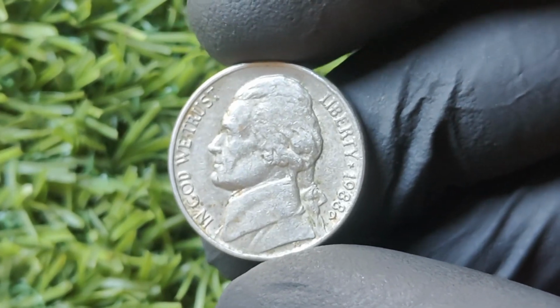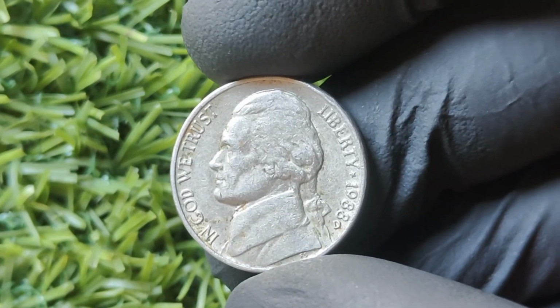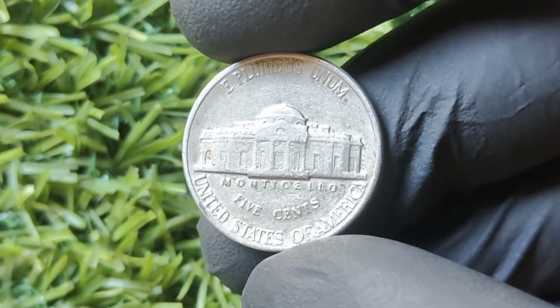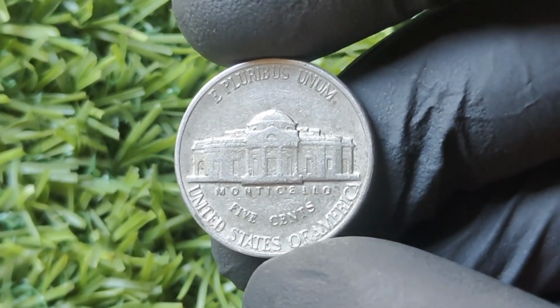You're holding a nickel. You flip it under a light and something looks off. The steps on Monticello look too perfect. The edge is too sharp. That's not wear and tear. That's money. The U.S. Mint accidentally produced a small batch of 1988 D nickels using misaligned dies and transitional planchets. That mistake, today, it's gold.